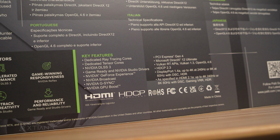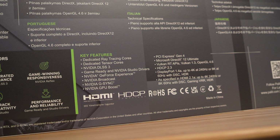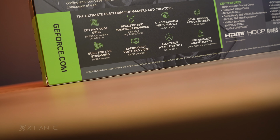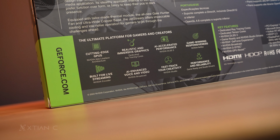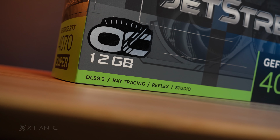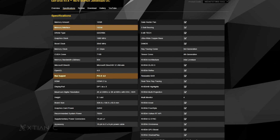The RTX 4070 Super features NVIDIA's Ada Lovelace architecture, which includes their 3rd generation RT cores and 4th generation Tensor cores, which makes features like DLSS 3, ray tracing, video encoding, decoding, and other NVIDIA features possible. Meron 12GB of GDDR6X video memory paired with a 192-bit memory bus and PCIe Gen 4 support.